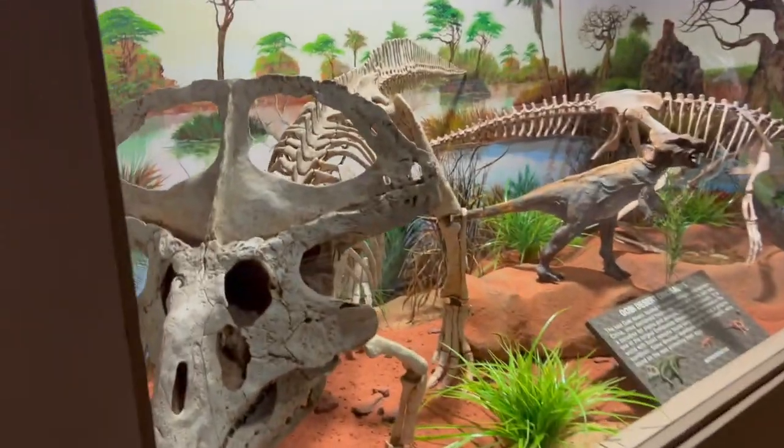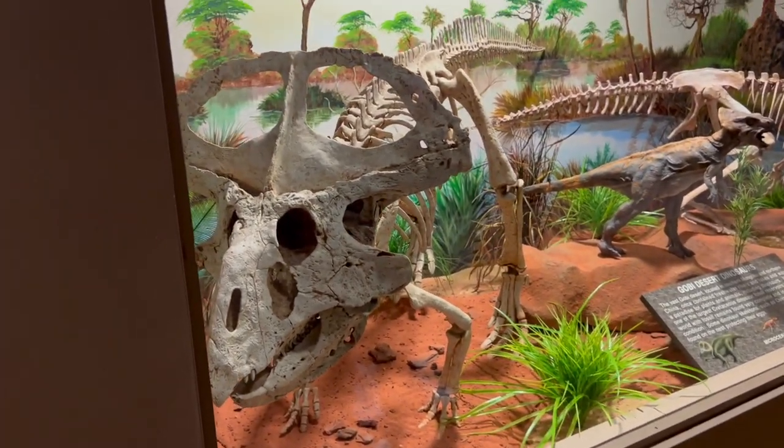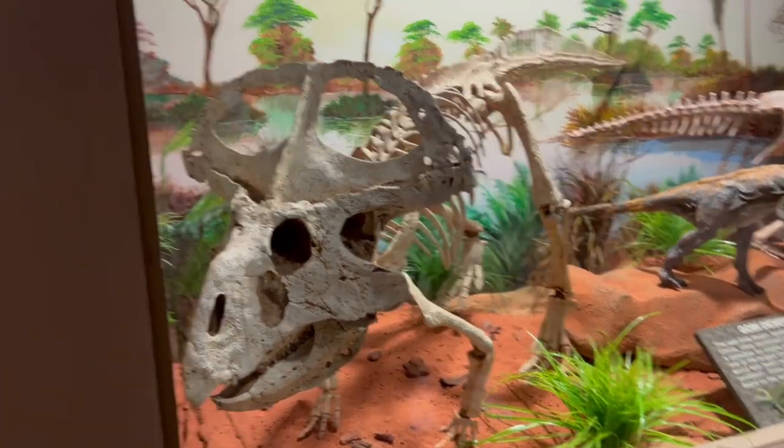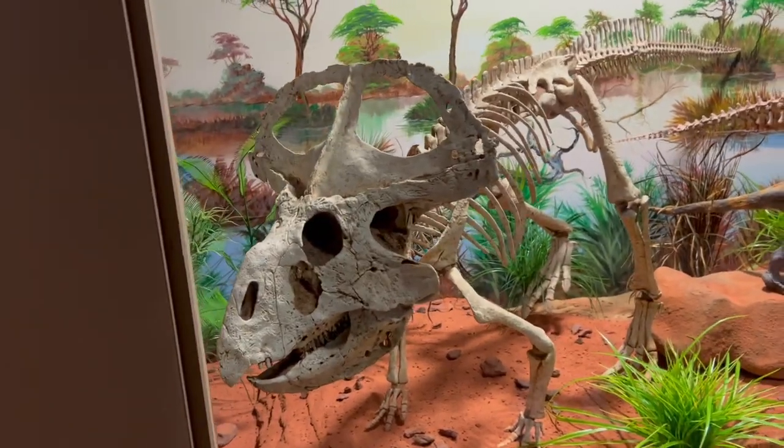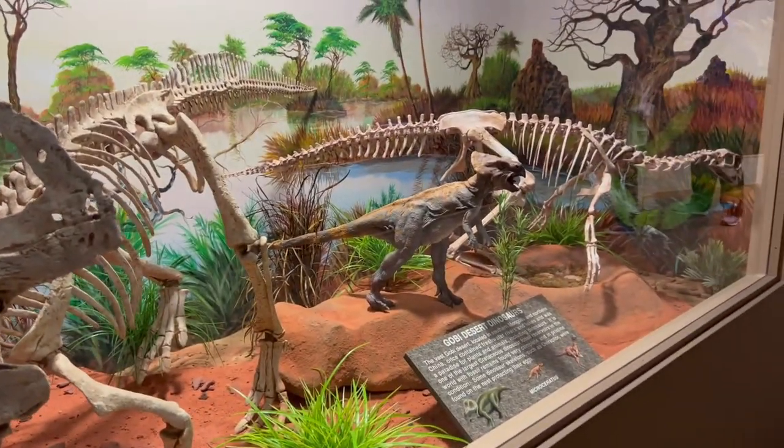But also come here, because this place is really cool too. And it's actually an actual 501c3, so it's a full nonprofit. This place runs solely on donations, and it wasn't that expensive. It was like $14 an adult.